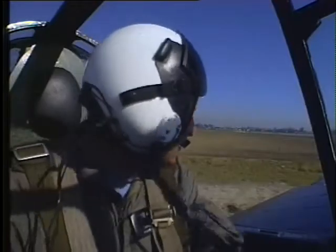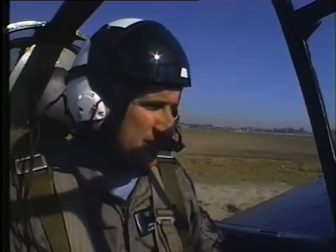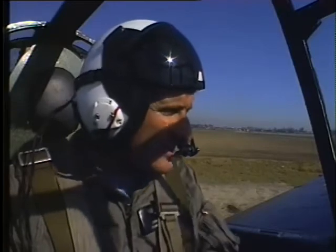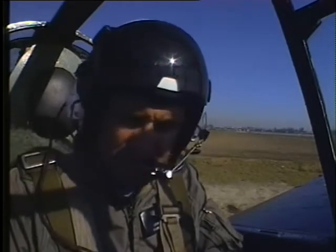Okay, bring her to a stop, get ready for the run up here. Flight controls, full and free travel. And our oil temperature now has just reached 40 degrees centigrade, so we're in good shape to do a run up here. So we're going to put the mixture rich, stick aft, and run the airplane up to 1700 RPM. 1700, we're just feeling for the engine, feel how it runs.